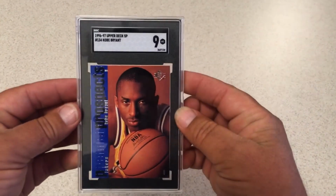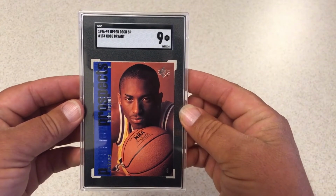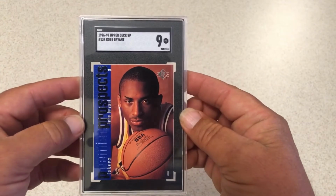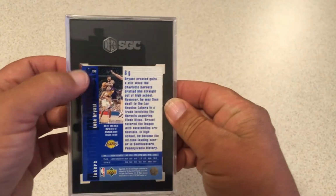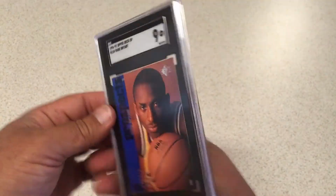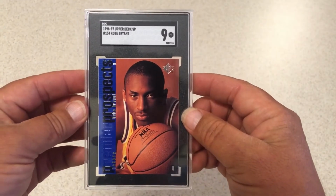Next we've got Kobe Bryant rookie, 96, 97 Upper Deck SP. Kobe Bryant rookie. See, it says prospects on the side over there. This one got a 9. I was not expecting a 10 on this card. It's got some chipping issues along the blue border here, across the top as well. Still a nice card. I have one of these in a 10 already, so this one will be going to the auction block.